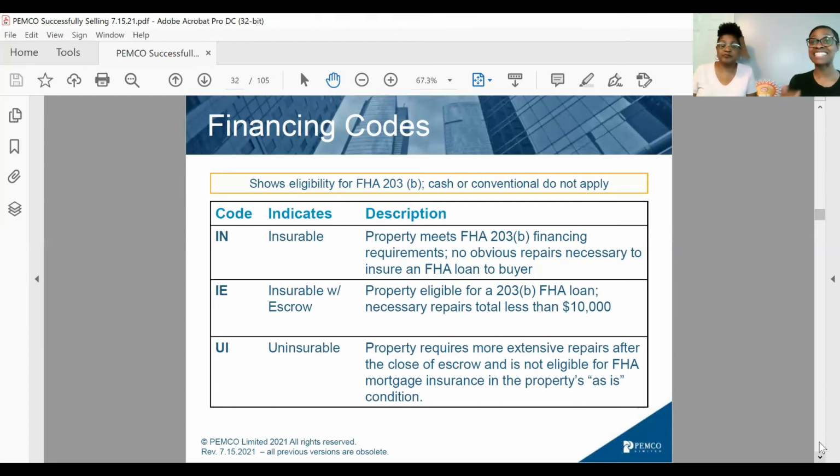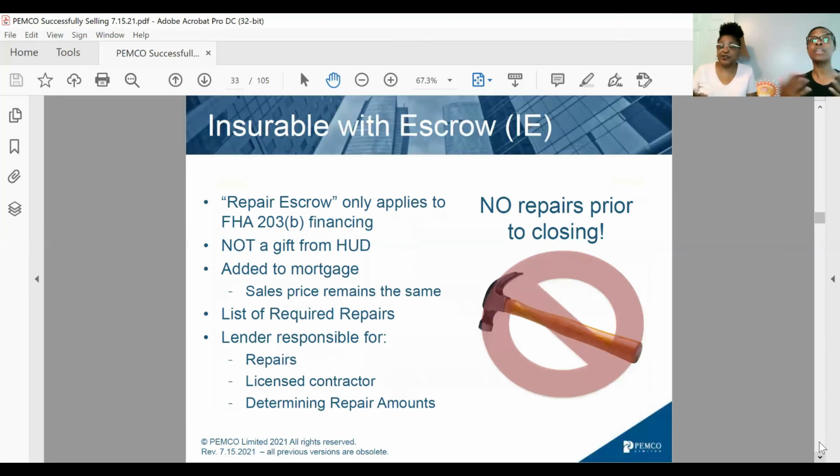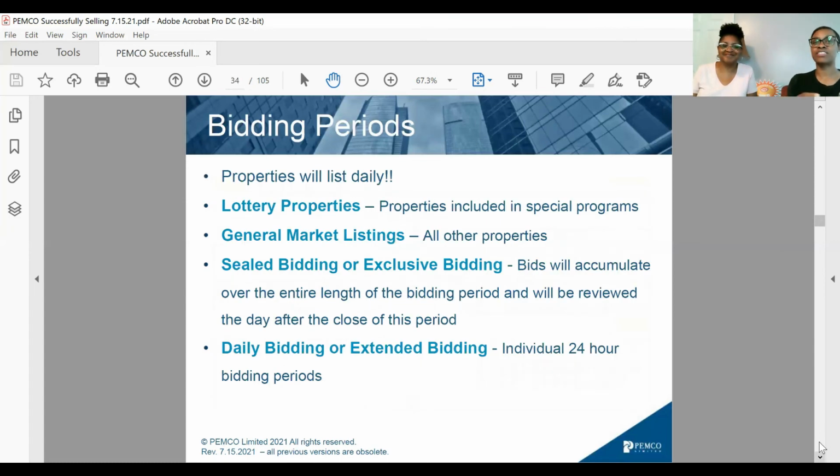So it's going past that $10,000. So now we have to look at buying this home with conventional financing, or cash, if you want cash. This is just going through what we just said. There are bidding periods for a HUD home. You have the lottery, that's for the special programs like we mentioned earlier.